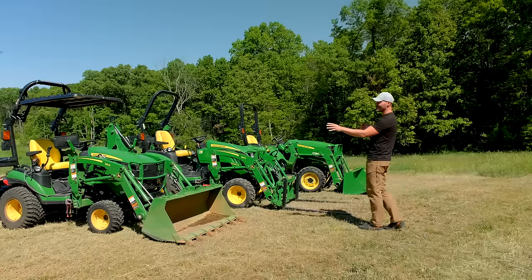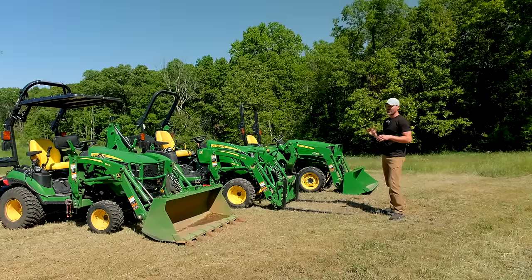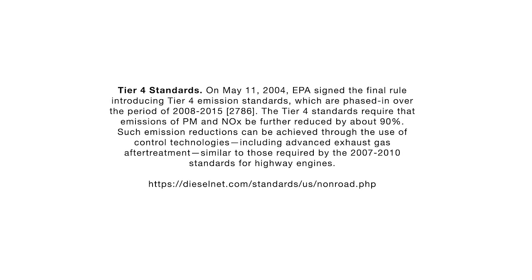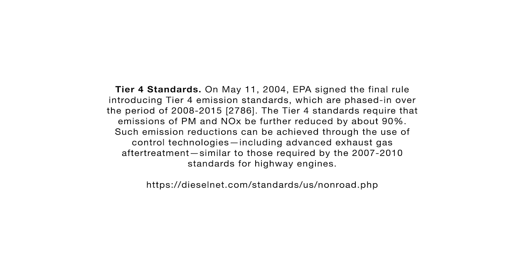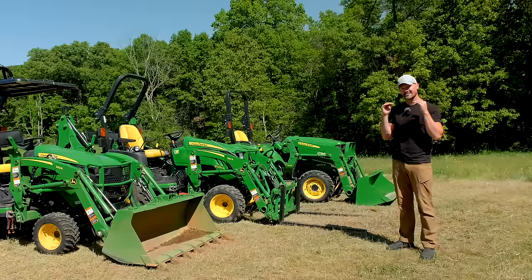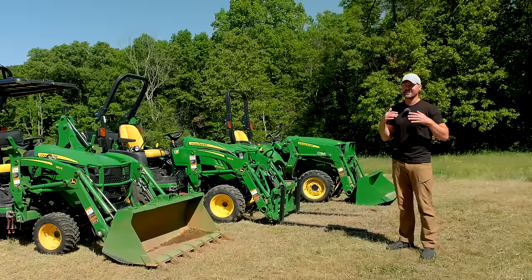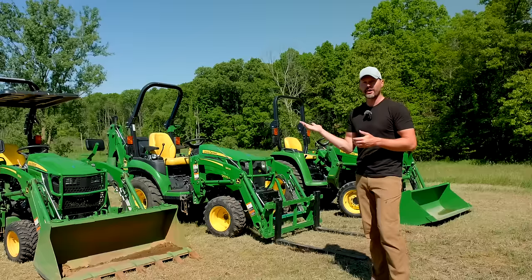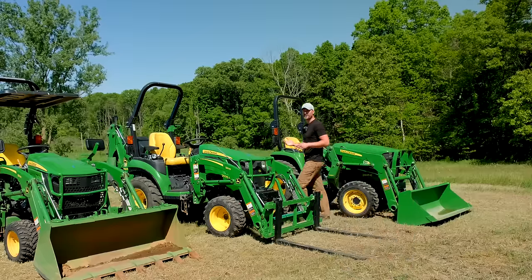So I think it makes a lot of sense to have the 1025R and the 3025E option available. Now, there's a Tier 4 compliance when you have to have a regen system, some sort of emissions compliance, and the 26 horsepower threshold is the kick-in point. So you go 26 and above, you have to have that system on there. You stay below 26 horsepower, you don't have to have that system. Keeps the cost down, makes it a lot simpler to operate, potentially lower maintenance costs in the future as well. So that's why you're gonna see the 25 horsepower variant being pretty popular, not just with John Deere, but with other tractor manufacturers as well.